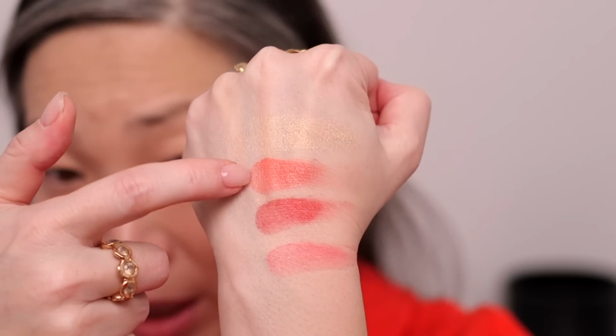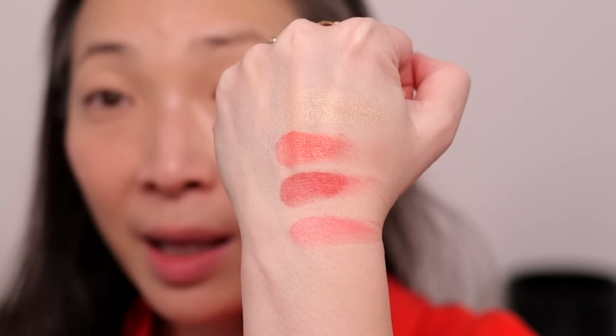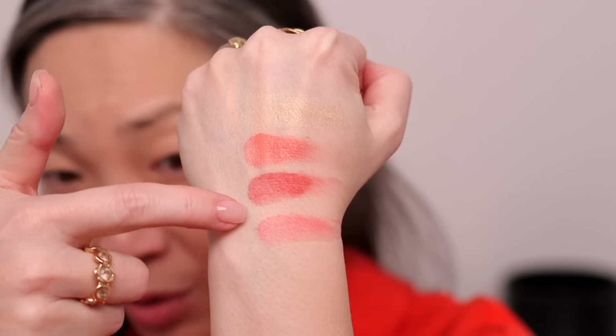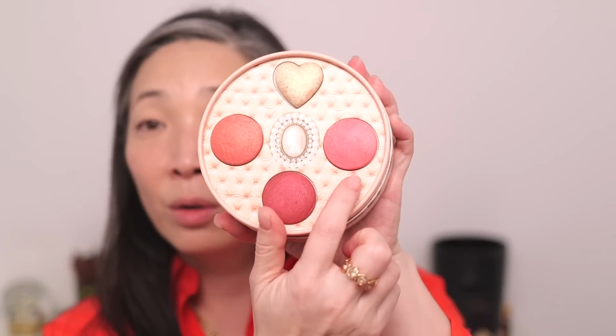This is probably the shiniest, this peachy one. But I like the color story. I like the color range in here. Peachy, red, pink. Very nice. Okay. I don't think I'm gonna like this highlight because it's got those micro glitters in there. But anyway, let me go ahead and apply one of these blushes. Maybe I'll do the pink one. Yeah, I'll do the pink one. So that is this one over here.